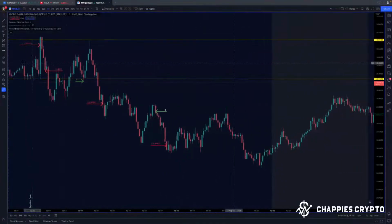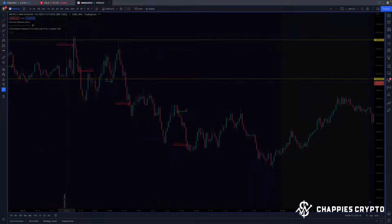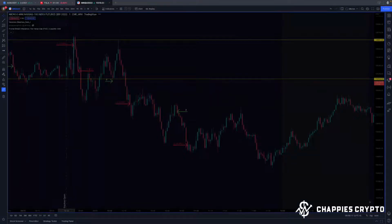Let's have a look and see what my bias for tonight will be. And to do that, I switch over to the day chart. And let's have a quick squeeze here, see what we can see.